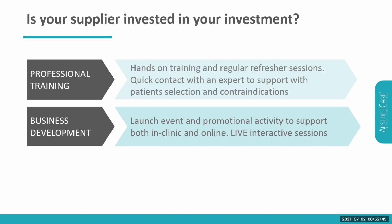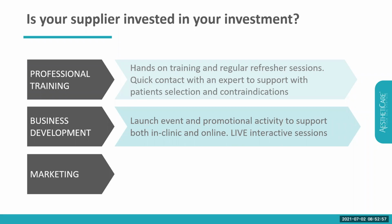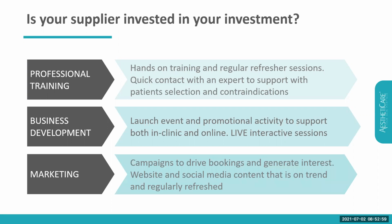Will somebody come in and run that event with you? What promotional activity is there, both in clinic and online? Is there an option to run live interactive sessions with your audience that might not be able to get into clinic? One of the things we offer here at Aesthetic Air is that one of the trainers can go live with you, talk about the device, talk about the technology, because I think one of the things when you first invest in new equipment is actually getting your head around how you sell these treatments, how you talk about them, and confidently ensure it's the right treatment plan for the patient.